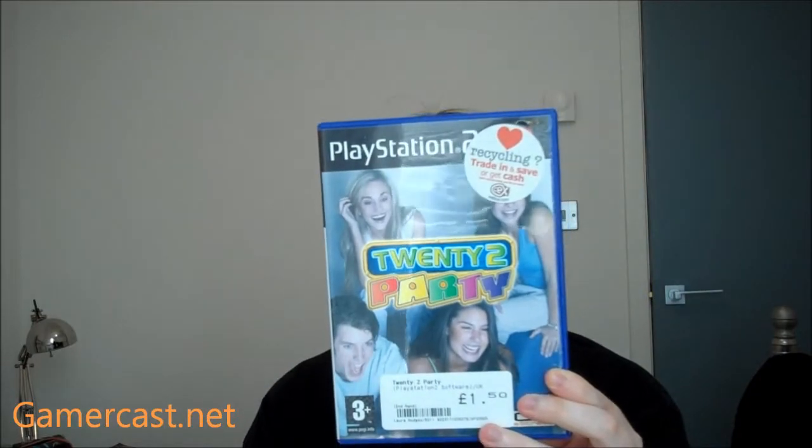Again in Hartlepool they've got the kind of CEX, Cash Generator, Granger Games, all that. So I went into CEX and got a copy of 20 to Party. This is just a little Japanese game that came over here from, I don't think it's from the Simple series, I'm not sure. But it's basically just a compilation game of 20 mini games. I've been quite addicted to picking up all these weird little Japanese games recently, so it was quite cool to see that. It was £1.50, so it wasn't too bad.